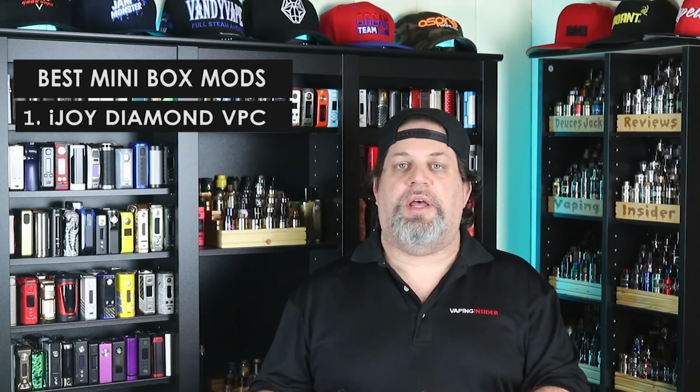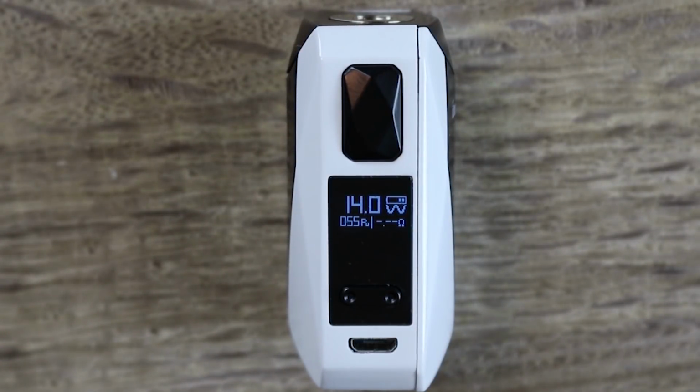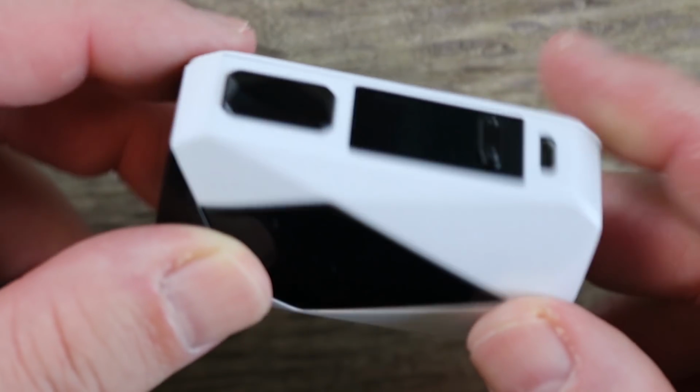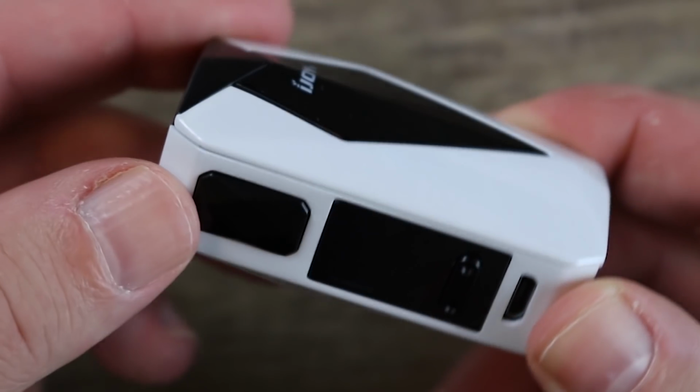Next up in our best vape mods of 2018 is our best mini box mod subcategory. The first one we had to put in here is the Diamond VPC. It's really only available in kit form, but we still had to put it on the list because of its versatility. The versatility on this mod is just fantastic. You can run your own tank on it, you can run the stock pod system, and they give you an adapter that lets you run a Joule, a Miley, or a Junie pod. I mean, what more do you want? This thing just screams versatility.